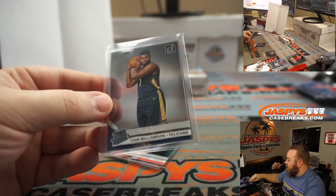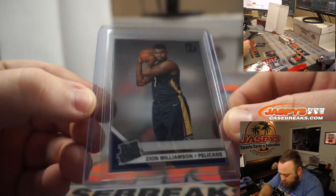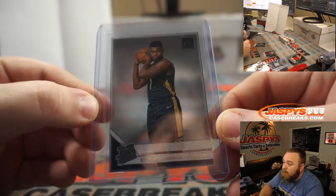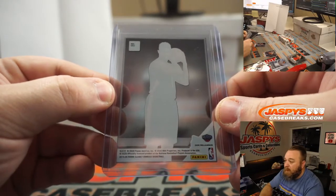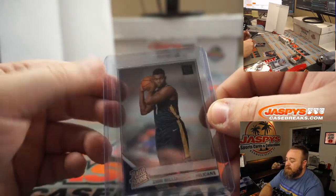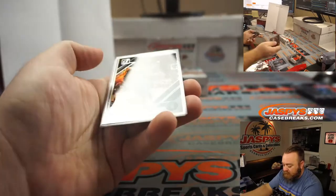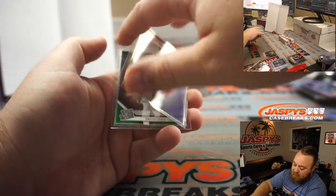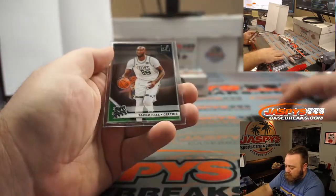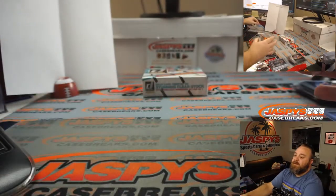Yeah, exactly. The borders is what we're talking about. And that is the variation, too. I think those were going for a little bit more than the base. Nice one. Mfiondu Kabengele, Alen Smailagić, Karl-Anthony Towns, Kevin Durant, Talen Horton-Tucker, rated rookie gold, Tacko Fall, and Isaiah Roby. Finishes off box three for you.